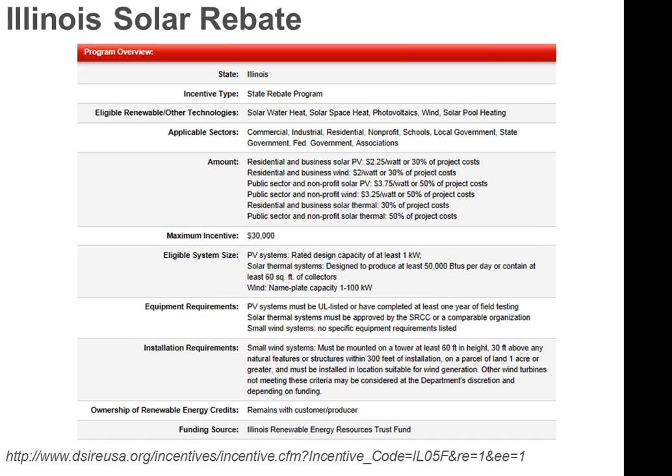And then lastly, on the renewable side, there are solar rebates specifically from the state of Illinois. This is for both residential and commercial type buildings. However, residential does not have an HVAC component. The commercial side does have solar thermal water heating as part of that. Actually, you know what? You can do it residentially as well. Residentially or business is 30% of the total project cost.